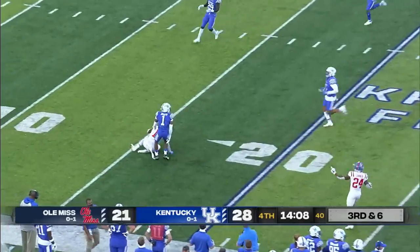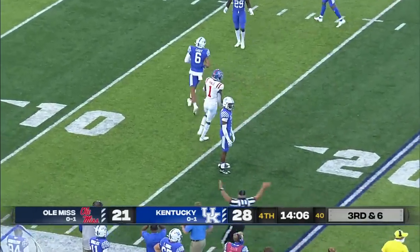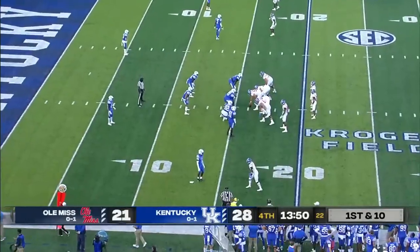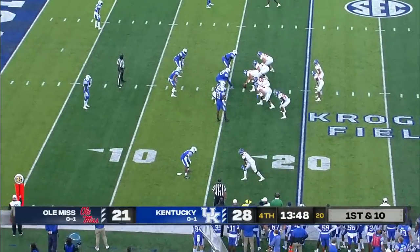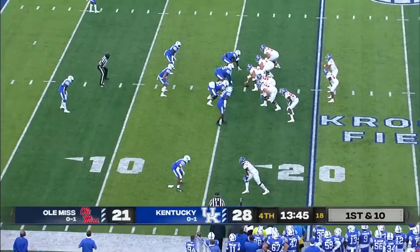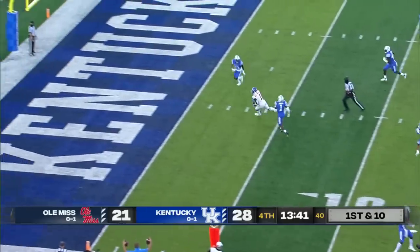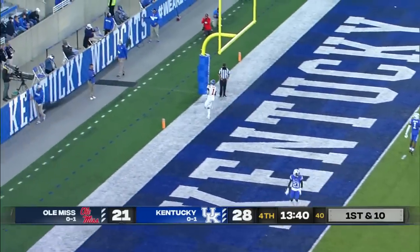Corral with Mingo falling down, and that's a catch inside the 20-yard line. Looking back towards where Mingo made that sliding catch, a big conversion for the Rebels to extend this drive. Fake to Connor, over the top to Mingo. Another touchdown.